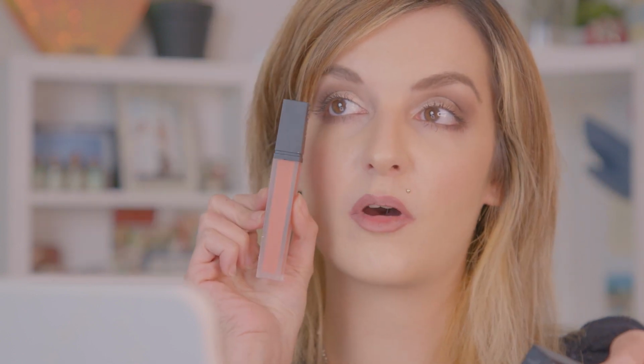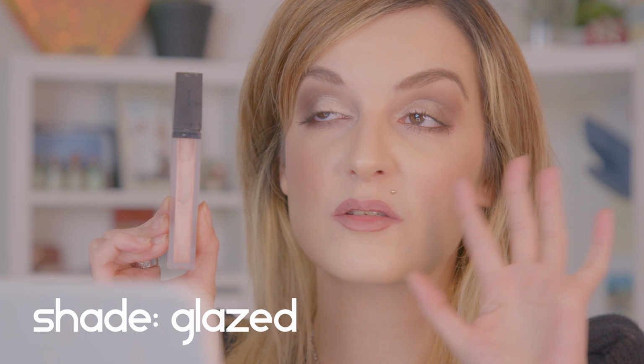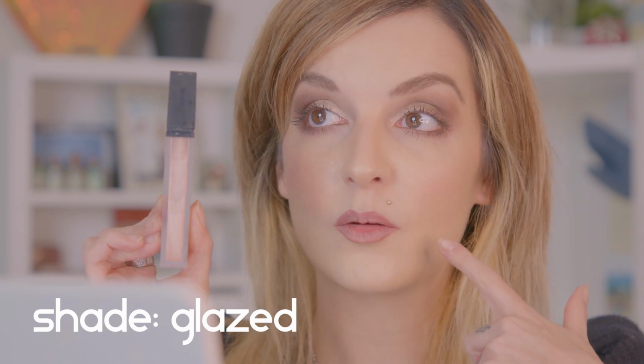Manuka is a little bit more of, I would say, a warm nude. It's really pretty. These smell like candy. So if you like a good candy lip gloss, but my favorite one out of all of them is this one. This is so pretty. I could literally wear this and then top it off with this lip gloss and just go out of the door. I used this with the exact same lip liner and it looked so fantastic. It looked so amazing, so beautiful. This is the shade Glazed.